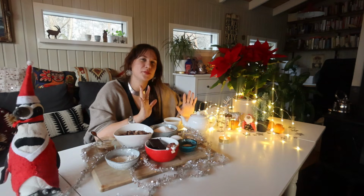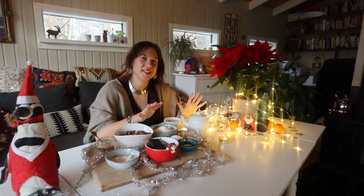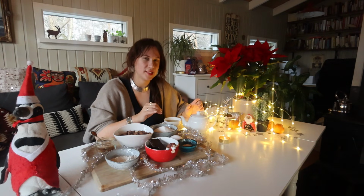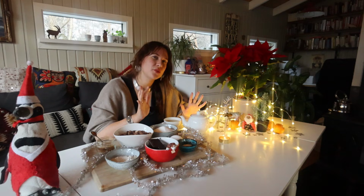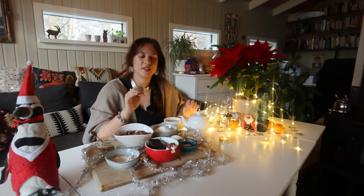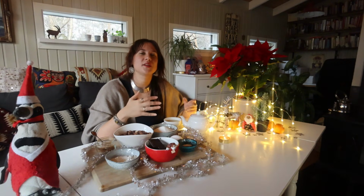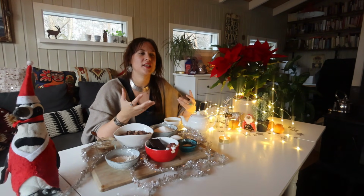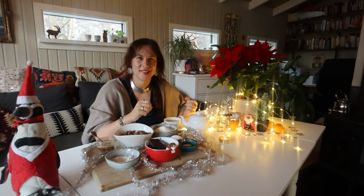So while Sammi gets the fireplace ready, I'm going to make the first batch of our Christmas cookies, and we'll start with Brunsli. So these are cookies that are originally from Basel, so from the north of Switzerland, and we'll use mostly almonds and chocolate. And so those cookies have a very rich chocolate taste, and they're also very chewy.